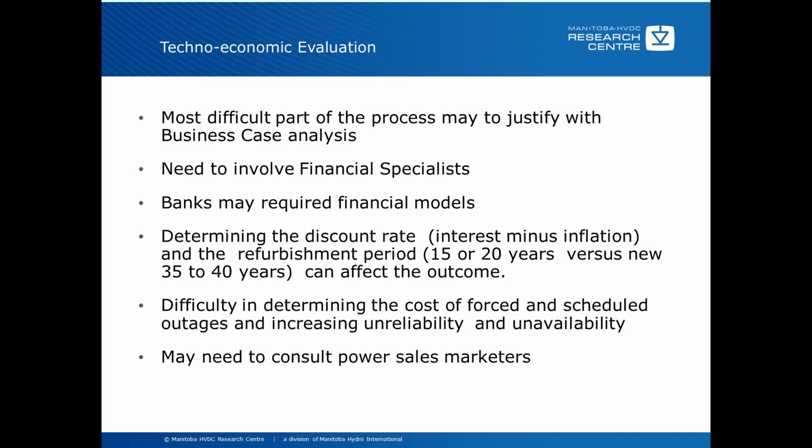Techno-economic evaluation can be some of the toughest part of the process to try and justify with a business case analysis. It's likely that you will need to involve some financial specialists to help you with this. Banks may be required to have, and even the utilities or owner may require, specific financial models that you have to fit the information into. Determining the discount rate, which is the interest minus inflation, is probably one of the most influential parts of an economic evaluation. This may be dictated to you by the financial organization or the owner, or it may be a variable that you can consider.